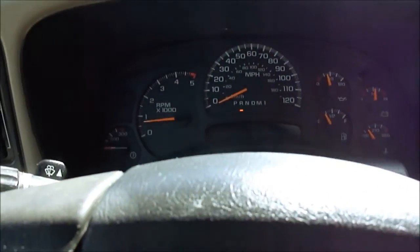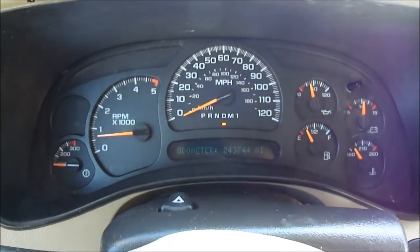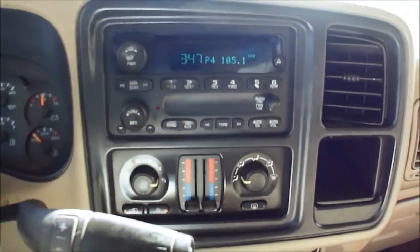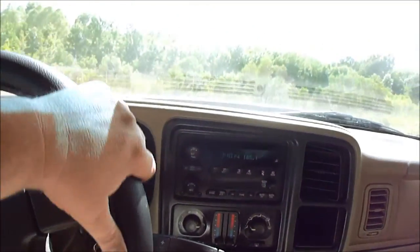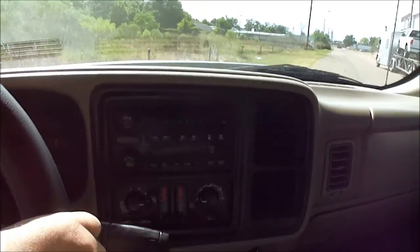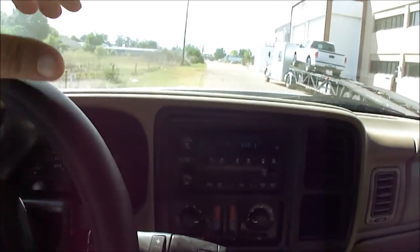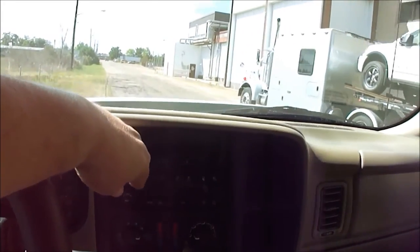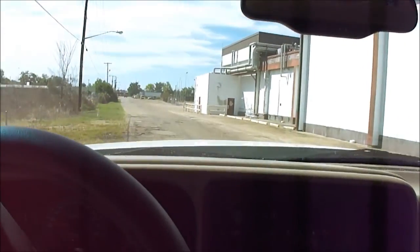You can see, of course, no lights on, all the gauges work. It's got the automatic dimming rear view mirror with compass, dual zone climate control. It's also got the CD player in the front, I should say. But it does have a CD player. We'll turn the radio up.